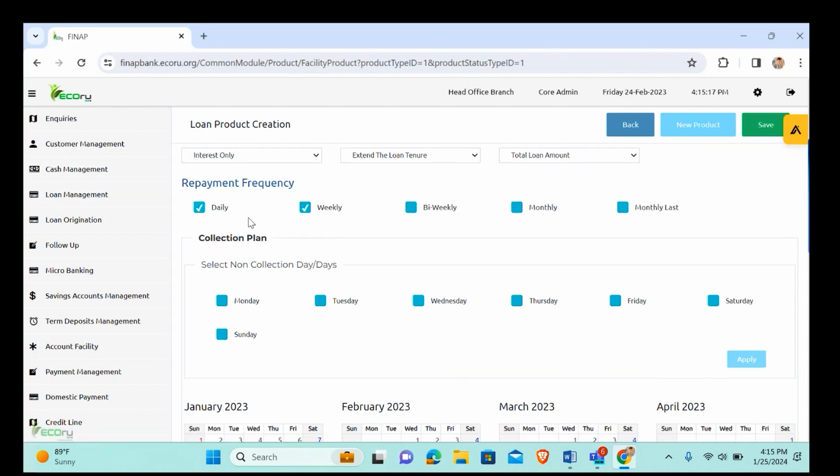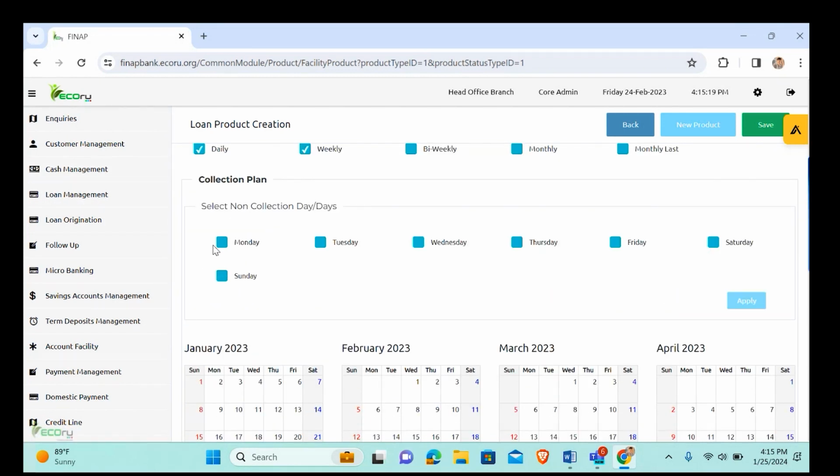So if you select on daily, then you can set up the collection plans as to what days that you're collecting loans for this. Collecting the loan payback money for this. So let's say that our financial institution is only operating on the weekdays. Then we can simply select the non-collection days as Saturday and Sunday.